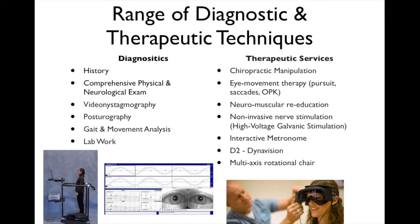Neuromuscular re-education, so we might have to reteach somebody how to move. We might have to do some mirror box therapy where they're looking at the good arm moving and then tricking the brain into thinking that the bad arm can move that way, so to speak.